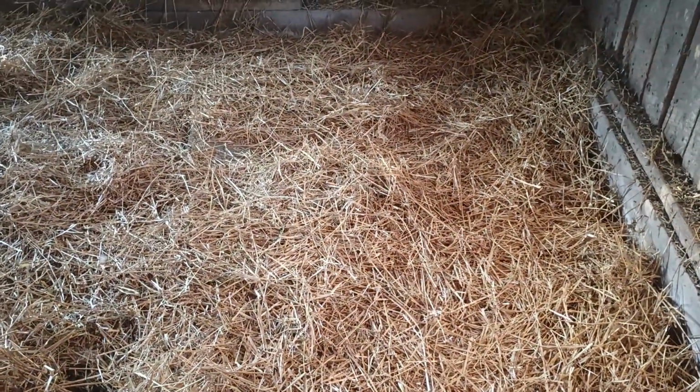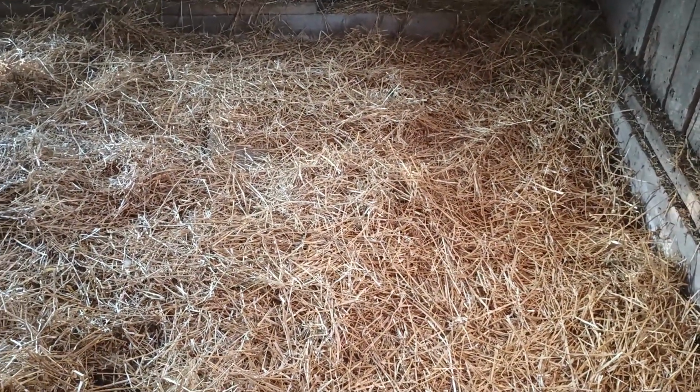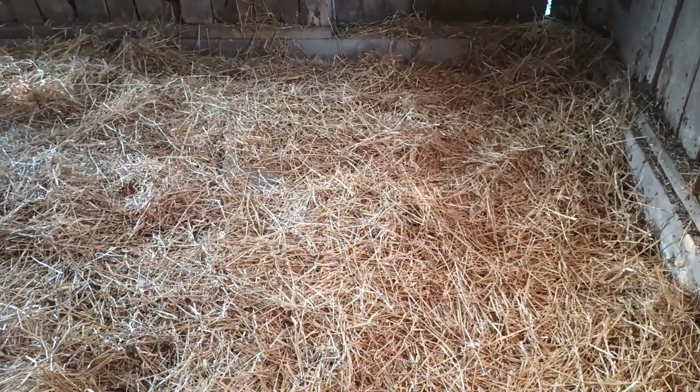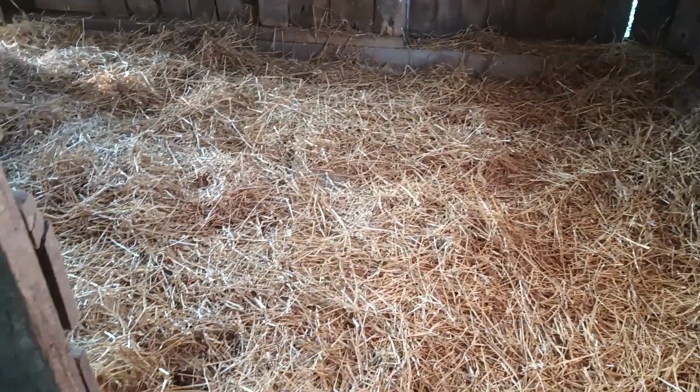We had him over in this section, and he had done a little bit of rooting, so we had to put some straw down just to fix that. We actually ended up finding out that underneath this straw is some mats, I think utility mats, probably from a utility trailer or a stock trailer or something like that. So this floor actually has a bunch of mats on it.